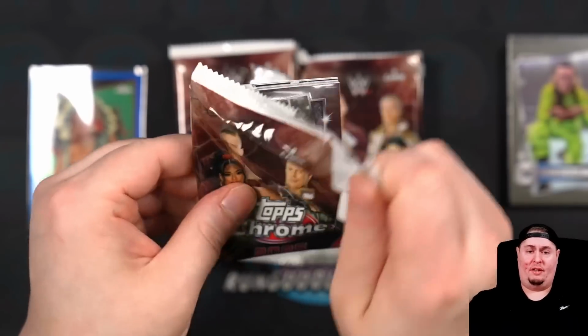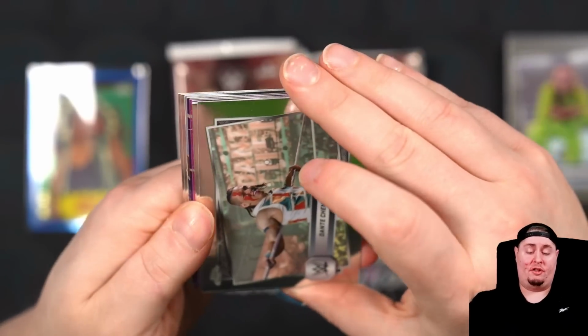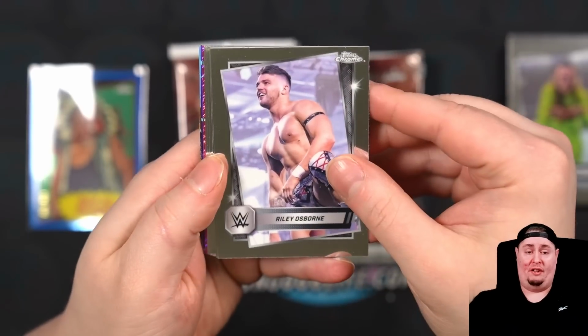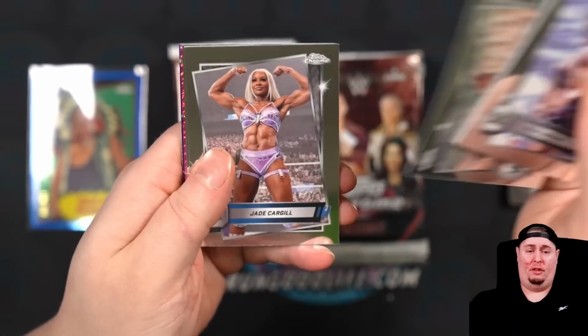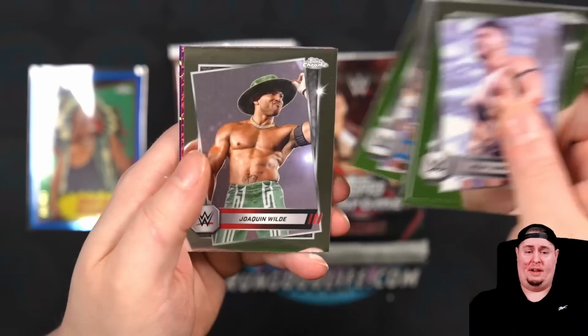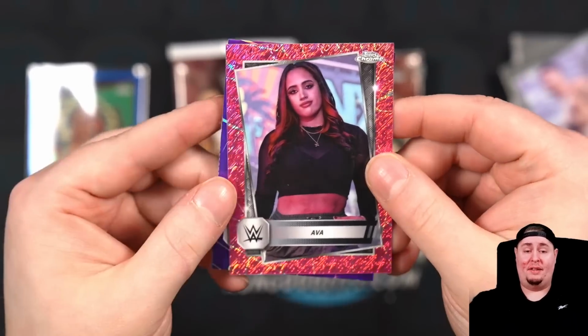There are also exclusives just to retail. There are blasters and mega boxes. I'm hoping in time we will review both of those on the channel as well. I can't remember what the exclusives are. I think there's a retail exclusive numbered to like 14 or to 10 though. It's like a black and red, I believe. Ava is going to be on the pink.